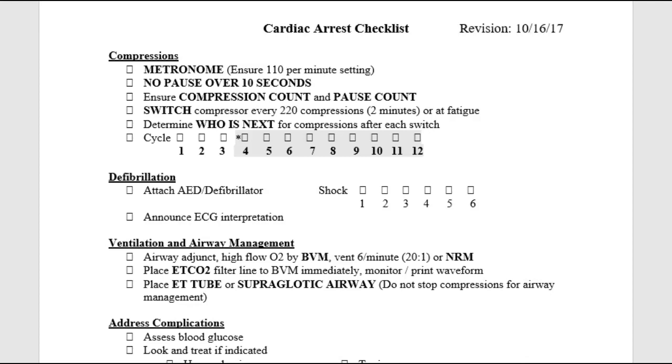So next thing I'm going to do is let this video run for about 5, 6, 7 minutes, and let you guys discuss the following discussion points. First one: talk amongst yourselves about that cardiac arrest checklist and how that could help with crew resource management, help organize the scene so that nobody wonders who's calling the ball and what's coming next.